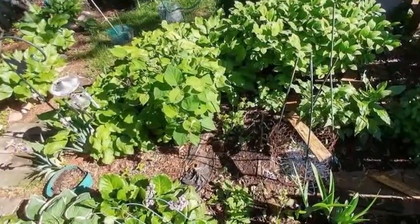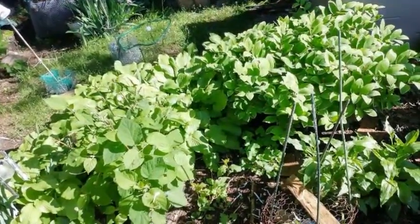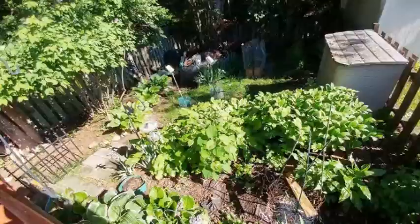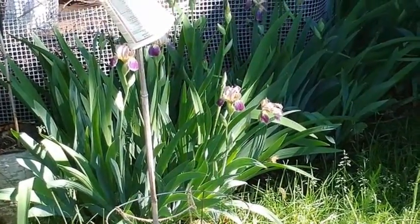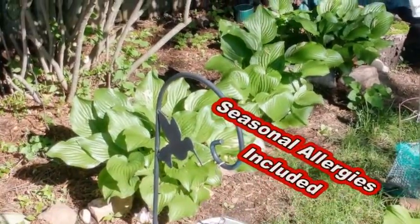Here's the top of the stairs view of the garden beds with the Annabelle hydrangeas and the Solomon's seal and the hostas and irises and echinacea. Oh yes, spring is here to stay. At least for now anyway.